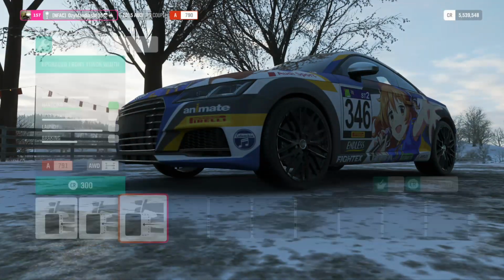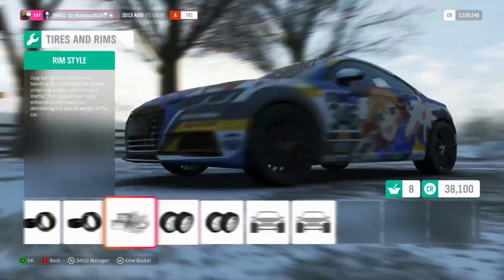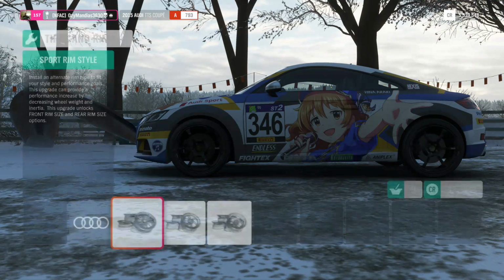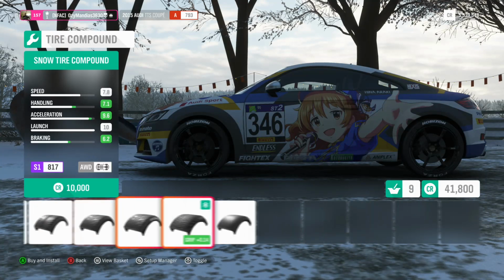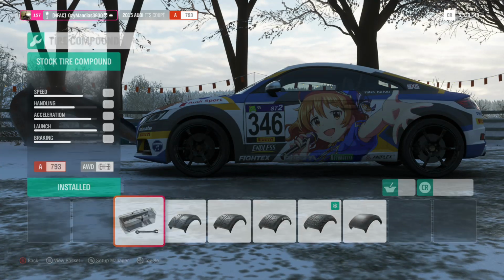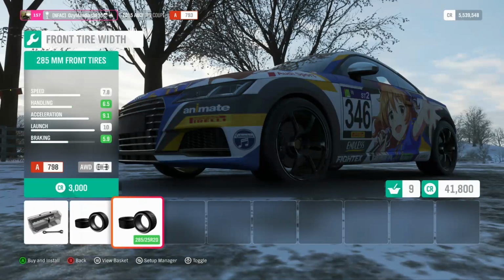Alright, so I'm just going to work on getting some handling better here. Get some lightweight rims on there, drop it down. We're already pretty much at the only thing we're going to get out of the motor. Let's see.